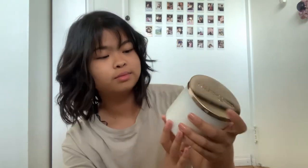Then next for my room, I got candles. Even though I still have quite a few candles, I still got candles. I just really love the packaging of this. It's just white and gold. I really like this scent. It's white gardenia. And Bath & Body Works candles are really good. They really smell good. So I just got this white one. So yeah, that's everything I got from Bath & Body Works.